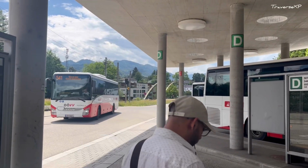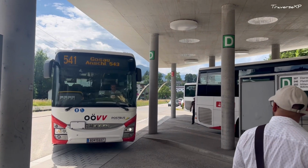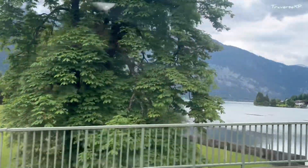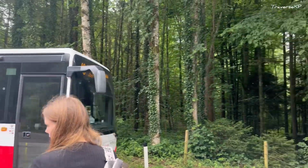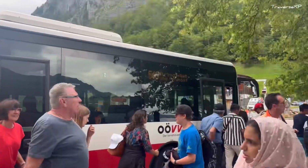From Bad Ischl, we transferred to bus 541, then bus 543, which took us directly to Hallstatt. The whole round trip from Salzburg to Hallstatt cost us just 31 euros.